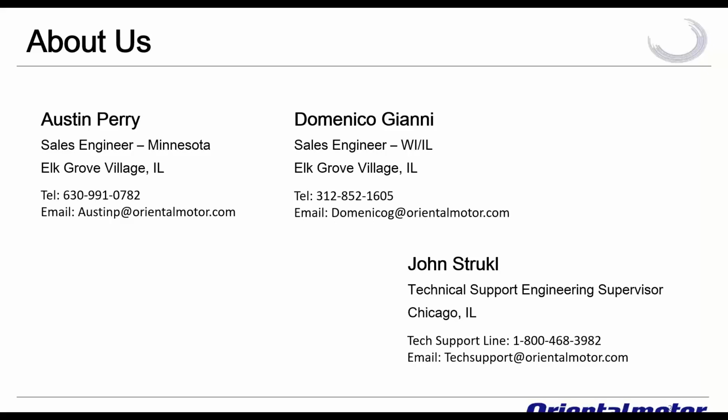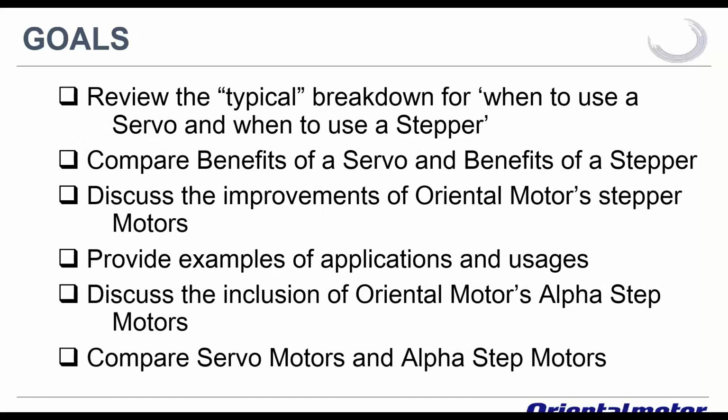We've got some great things to go over with what a stepper is and the benefits and how it compares to a servo and a servo step hybrid, which we'll get into at the end. Without further ado, I will let John take the floor.